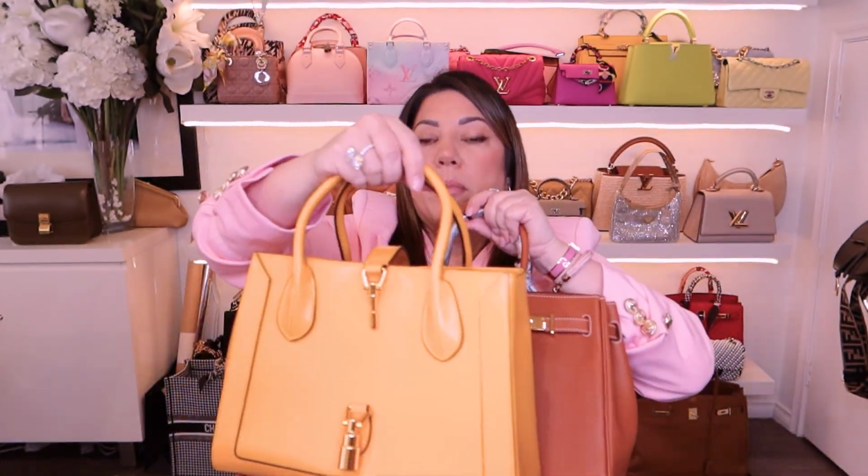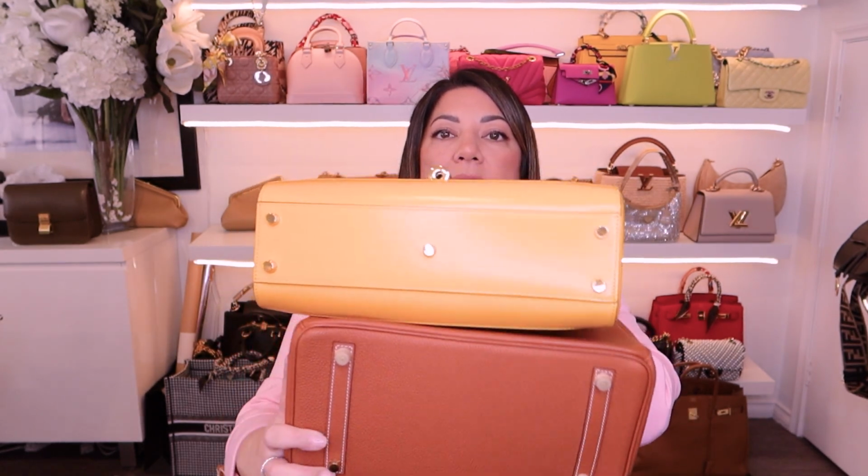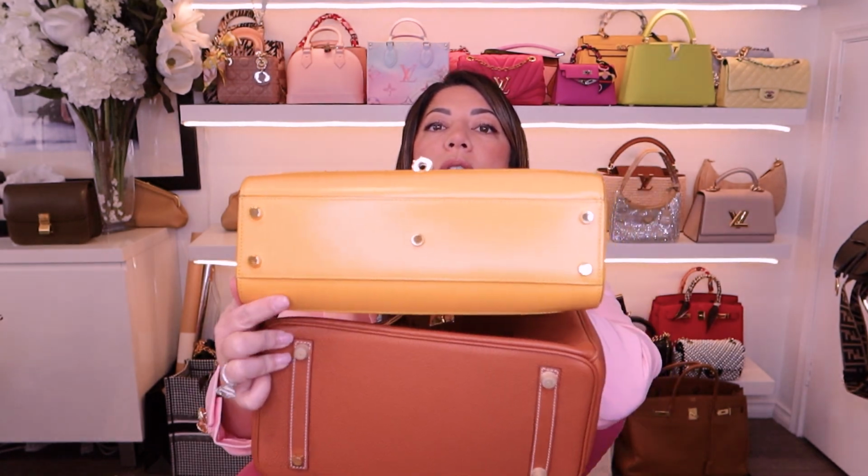Obviously the Birkin is wider on the base and goes up like a triangle, whereas this one tapers a little bit but not much. It's pretty square and pretty boxy. They are nearly the same length, I think the same length. You can sort of see there. Really hard for me to show you guys. But that is the first comparison.